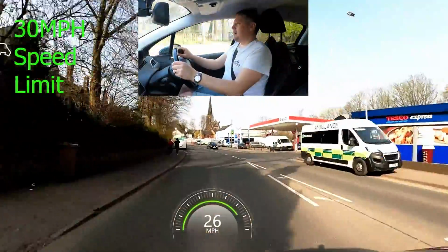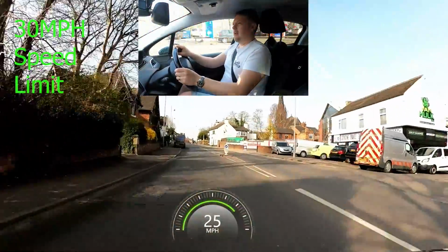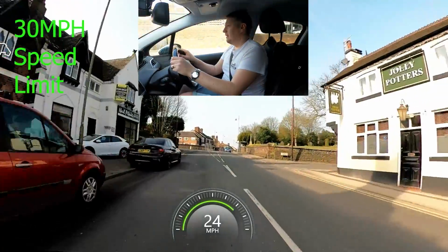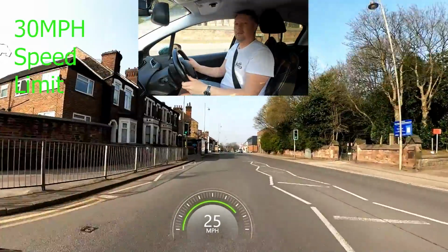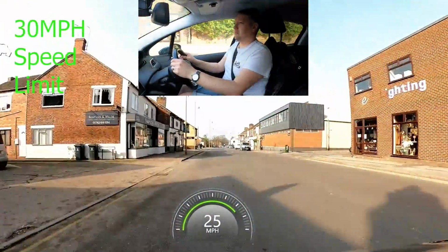Vans parked, central mirror, right mirror, that's simple. See how quickly I glance? Boom, boom, done. Yeah, 1, 2, done. It doesn't have to be a big stare. The examiner's going to know if you're checking your mirrors or not. They're going to know straight away whether or not you can drive confidently, sensibly. You don't need to pretend. It's about effective observation.